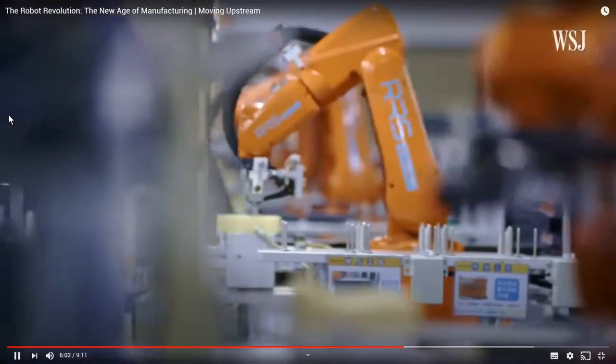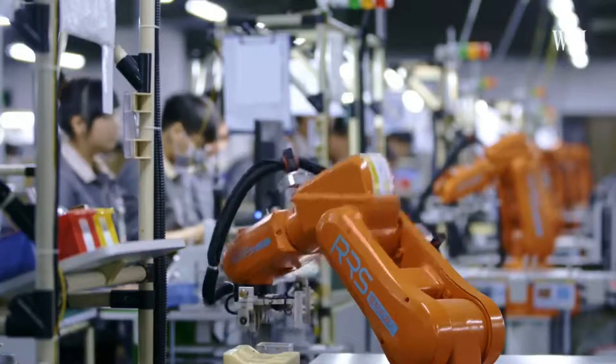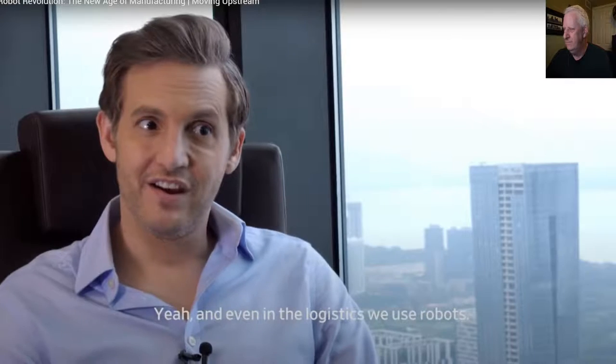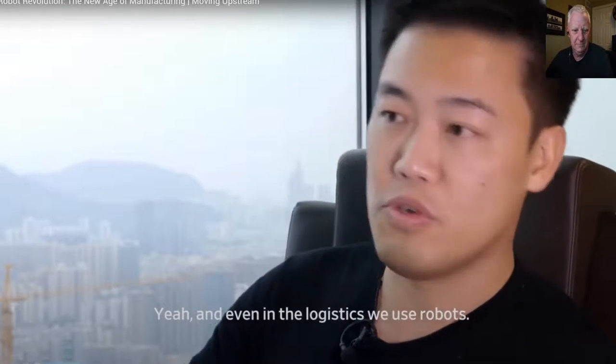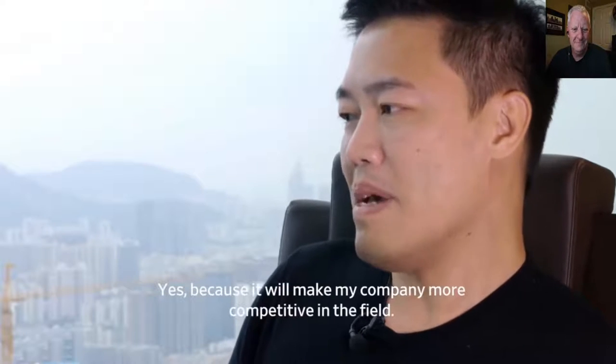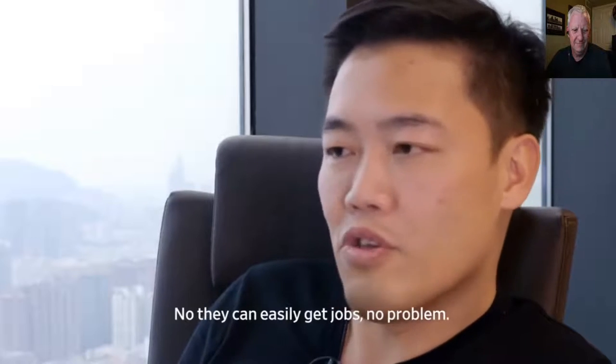Rapu, he says, in the past few years, used robotics to reduce its factory workforce from 2,500 people to now 1,000, and more automation is on the way. So you're bringing more robots in? Yeah, and then make the, even the logistic will use a robot. You seem very happy about this. Yeah, because it will make my company more competitive in the field. And you're not worried when you lay off those 700 workers? No, they can easily get jobs, no problem.